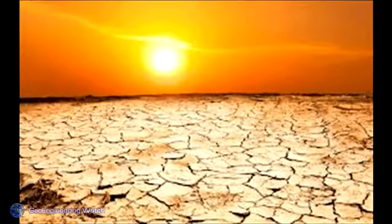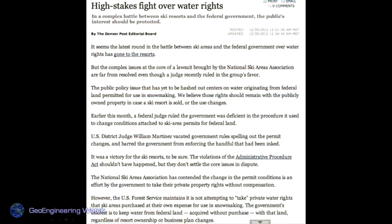And this is what we have now, and if we continue on this track, this is what the North State will look like, along with much of the rest of the western US. High stakes fight over water rights. I think we've seen this before. You create the disaster and you use that as the premise by which you acquire rights, right? We've seen that before, even with the Patriot Act and things like that. Water rights are being very actively pursued by the federal government around the western US, and we believe this is a part of this equation.